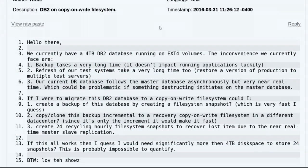So yes, snapshots are instant and allow you to have a safe file that you can take a backup of. So that is definitely the way you want to go, but remember that just having the snapshot isn't a backup. So he asks, kind of along those lines, could I copy or clone this backup or incremental to a recovery copy on write file system in a different data center?